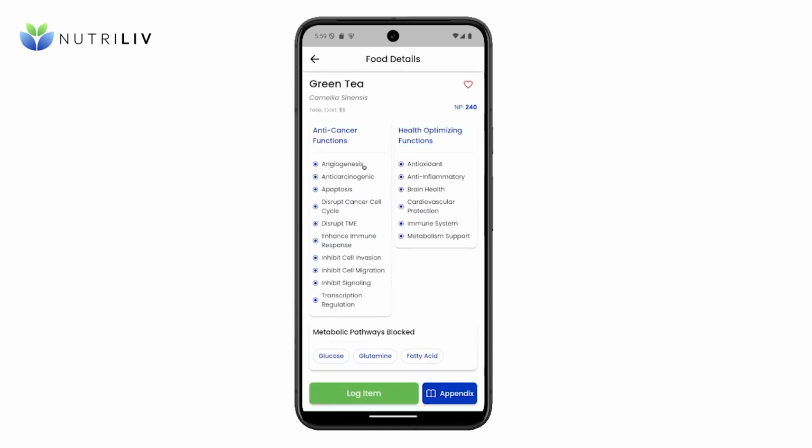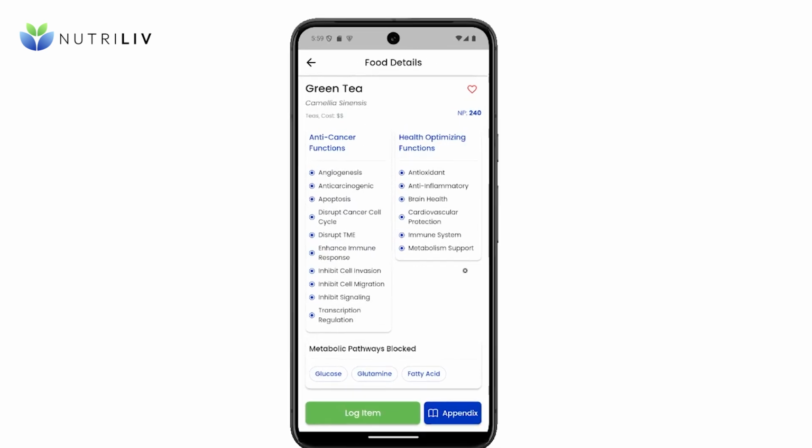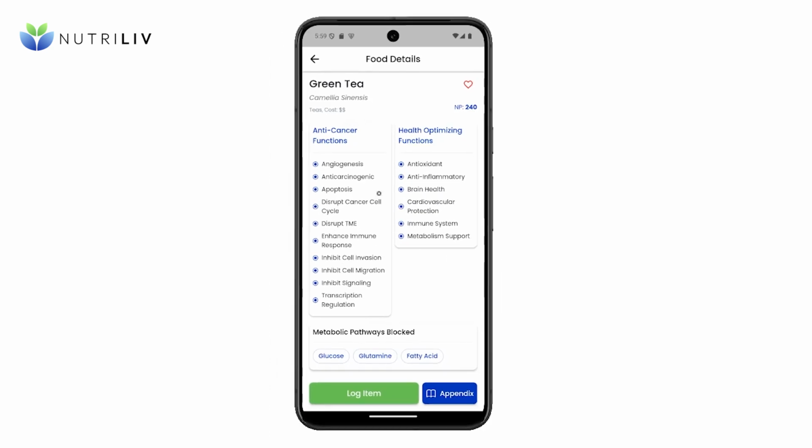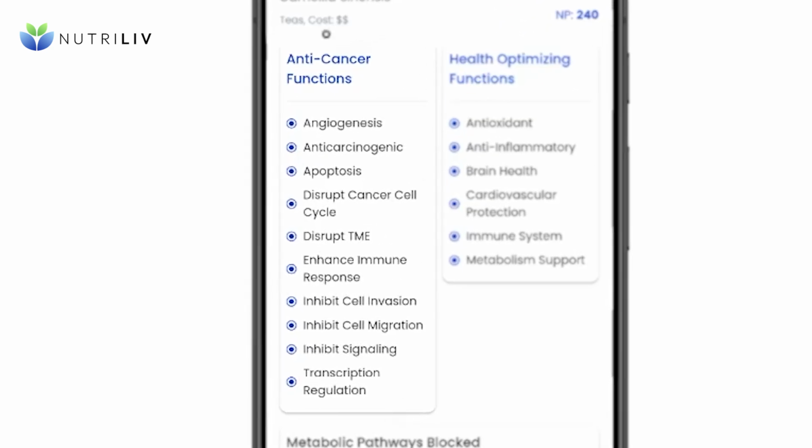So immediately when we open up this profile, we can see why it has a very high NutriPoint value of 240. It has a very, very impressive list of anti-cancer functions, as well as a very strong list of health optimizing functions. So for those that are interested in consuming items that have preventive cancer effects, we want to look for anti-carcinogenic, which we're seeing here.